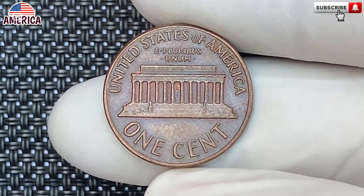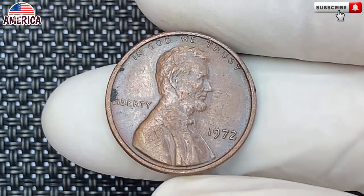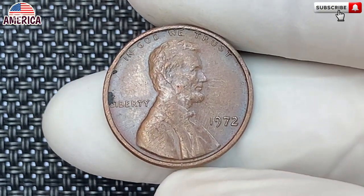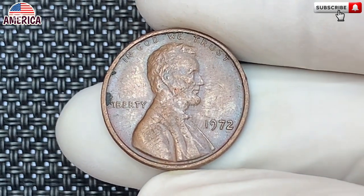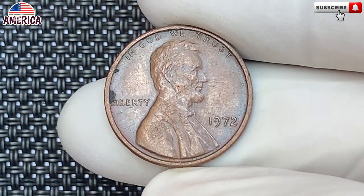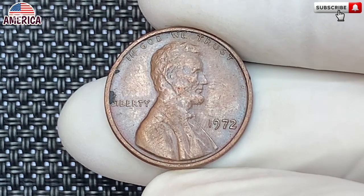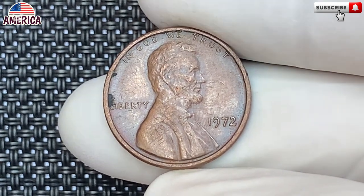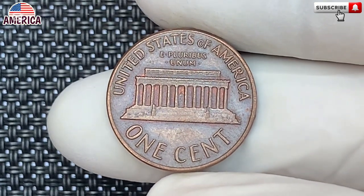But like many coins from that era, the 1972 penny didn't all survive in pristine condition. Most were used in everyday transactions, spending years in people's pockets, change jars, or even on the ground. Over time, many of them became worn, damaged, or discolored. So, why does the 1972 penny still command such attention? The answer lies in rarity and condition.